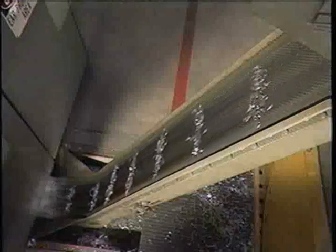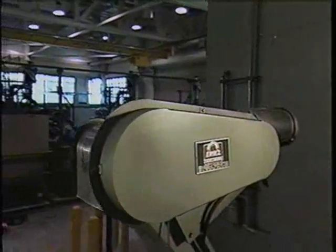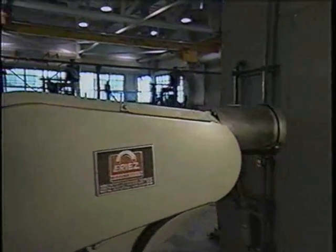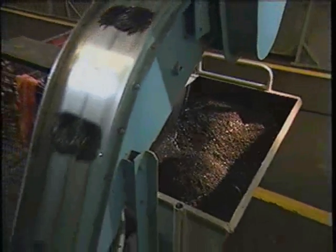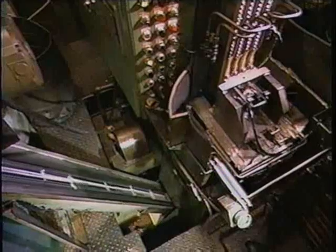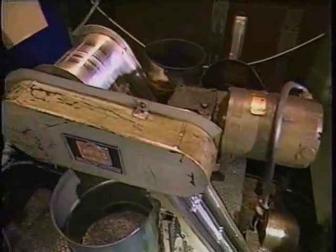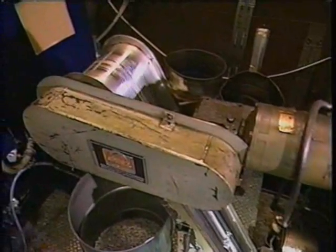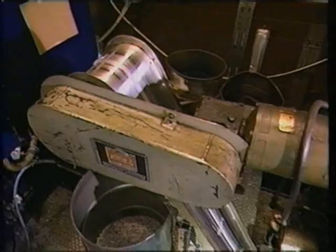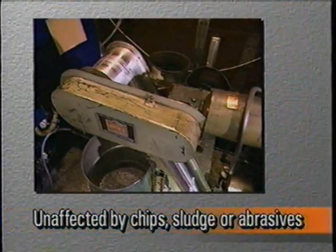Conveyors normally move material at speeds of 45 to 65 feet per minute. Motor size, generally ranging from 1/3 to 10 horsepower, is determined by the size of the conveyor and the weight and amount of material to be moved. Erie's magnetic chip and parts conveyors offer important benefits conventional units cannot. Because of their enclosed design, internal moving components are unaffected by chips, sludge, or abrasives.